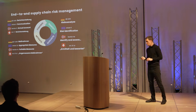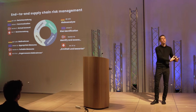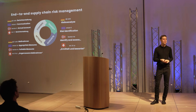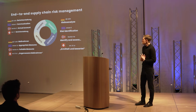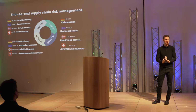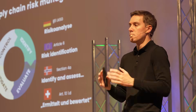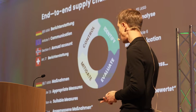And quick sidestep, but this end-to-end risk management is precisely what this due diligence legislation actually asks for. They talk about identifying, evaluating, mitigating, and then reporting on your progress. And that not just once, but in a continuous cycle. And I think that is correct. And it's actually good to see that these legislations are following these fundamental principles of risk management and due diligence in a way that actually makes sense and will improve supply chains going forward.